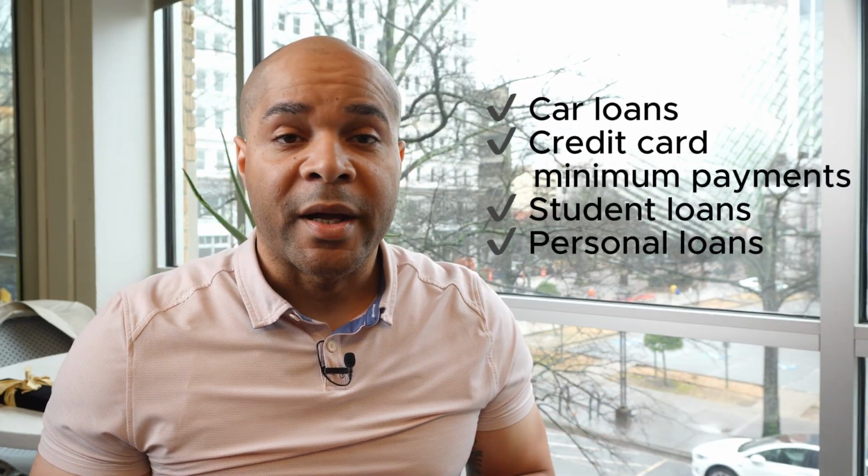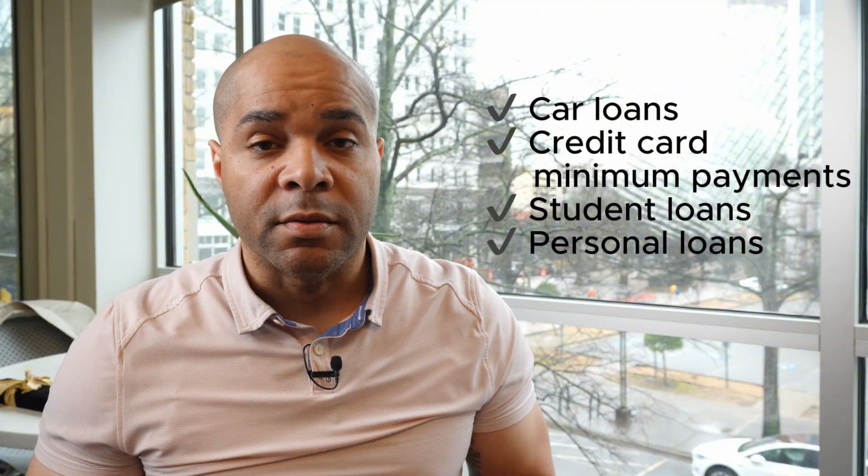Your DTI ratio is your monthly debt reported on your credit report compared to your gross monthly income. What's not included? Cell phone bills, utilities, groceries, childcare, none of that counts. These are expenses that should be considered for your personal budget, but they don't show up when you apply for a mortgage. Now, what is included? Any debt that appears on your credit report. Car loans, credit card minimum payments, student loans, personal loans.